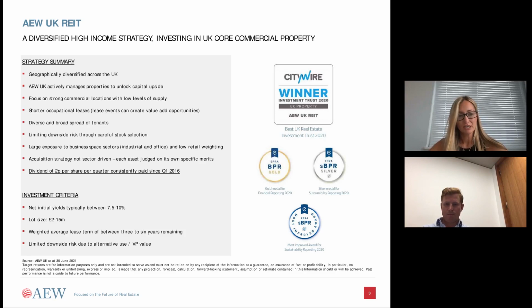You will likely have seen a similar presentation before from us, and will remember that we generally buy slightly shorter than average occupational leases. That's slightly shorter than the benchmark. We tend to find that not only do we get a better yield on purchase as we do that, but generally shorter leases also give us the opportunity to talk to our tenants. And very often when we're talking to our tenants, we get the opportunity to add value by doing asset management deals with them.